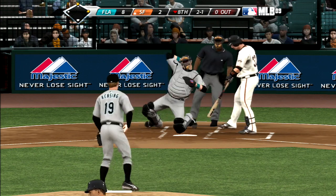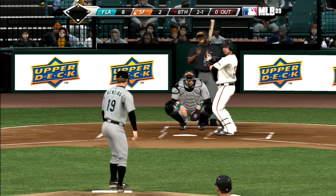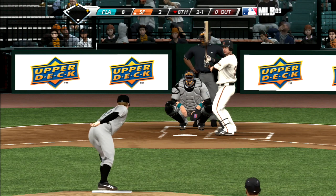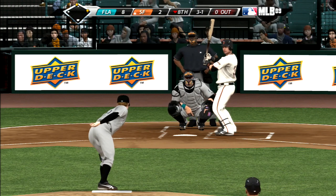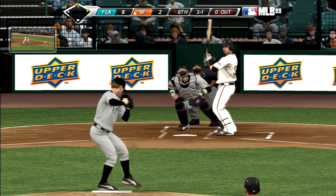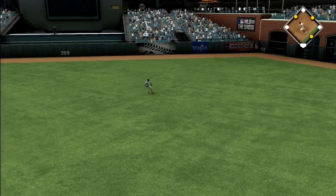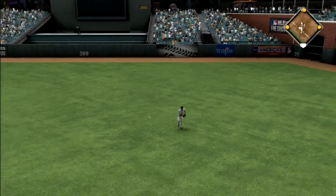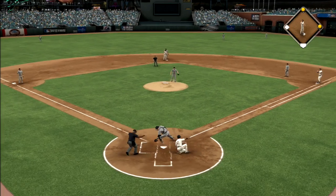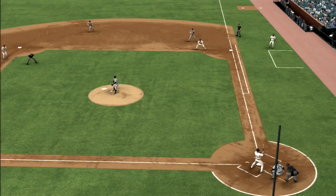Now a slider misses, and that pushes the count to 3-1. And this is going from bad to worse. He's about ready to walk the bases loaded now. Lined up the middle. And a dive by Uggla, but it's by him for a base hit. Now the relay home. And safe at the plate as he just gets in ahead of the tag.